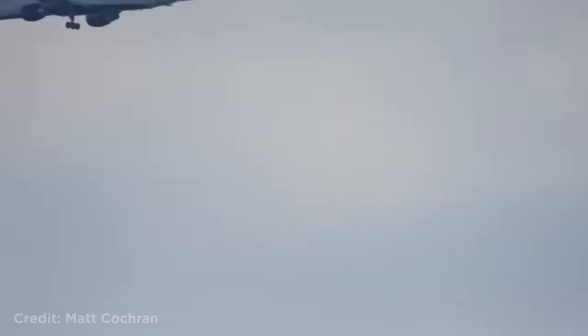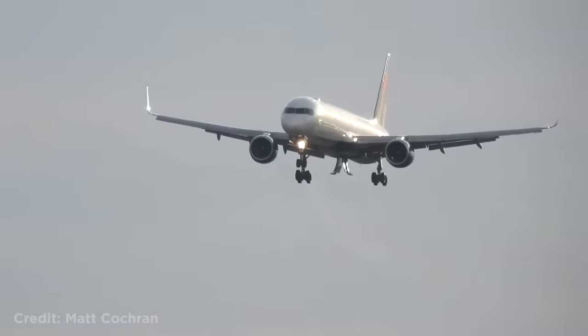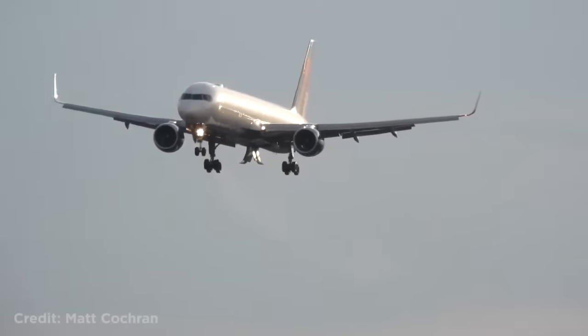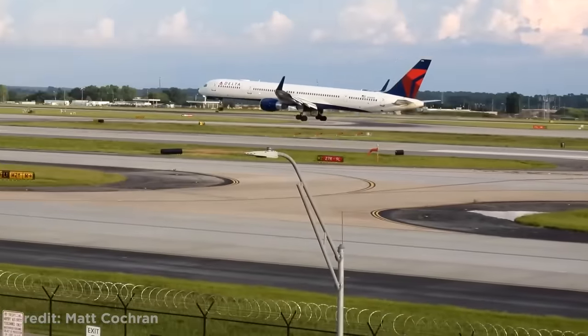This Boeing 757 suffered a problem with its landing gear, forcing it to use the emergency gear extension system. This basically unlocks the landing gear doors and lets gravity pull the landing gear down. This is also why the doors are still open. The plane then made an emergency landing with a blown tire and was met by fire crews.